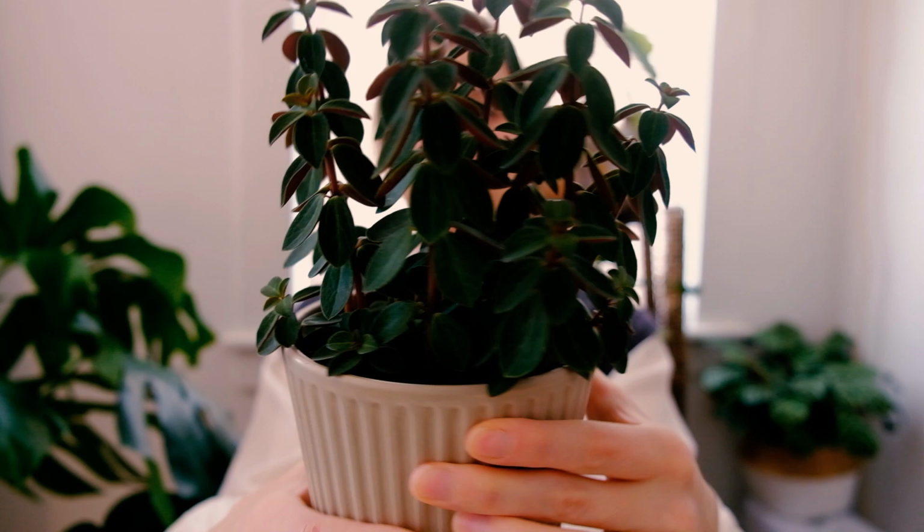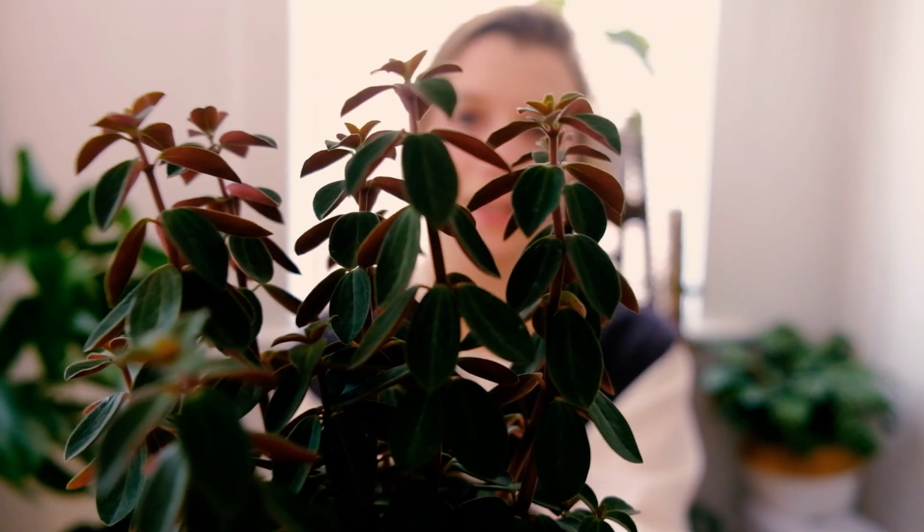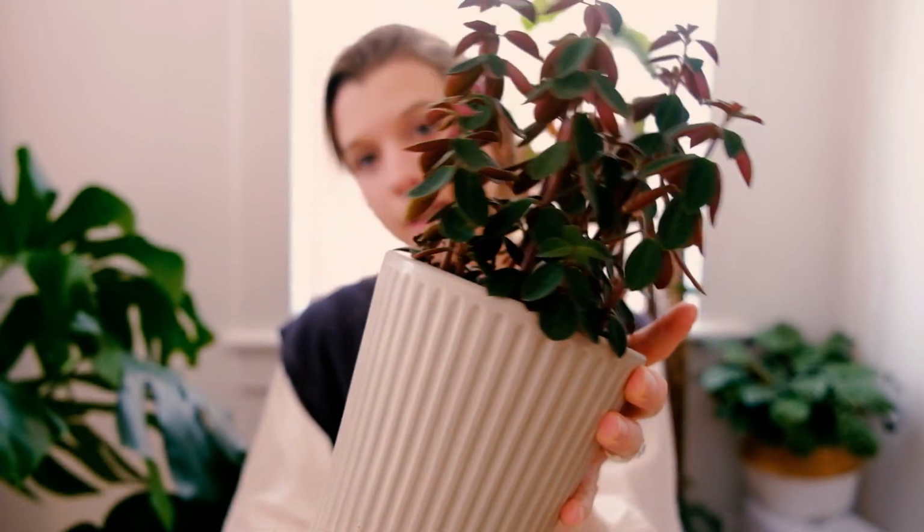Wow. Okay, that's so fun. I absolutely love the red backs to the leaves because, as you guys know, that's one of my favorite characteristics in a plant, if it has a red or a purple back to the leaves. I just think it's absolutely stunning. So yeah, I'm quite happy with this purchase.